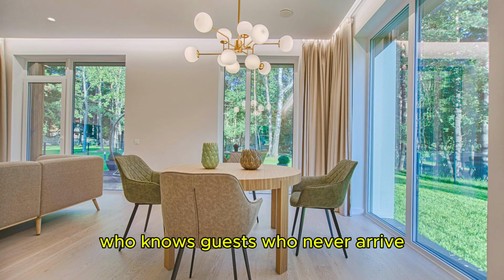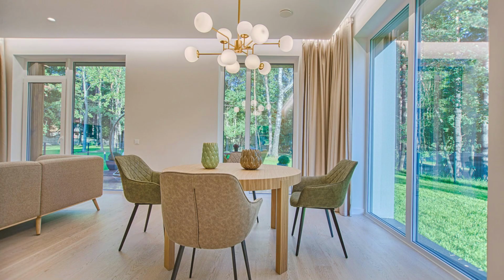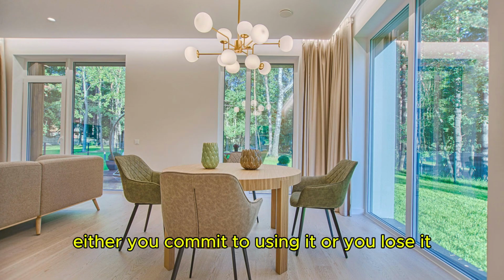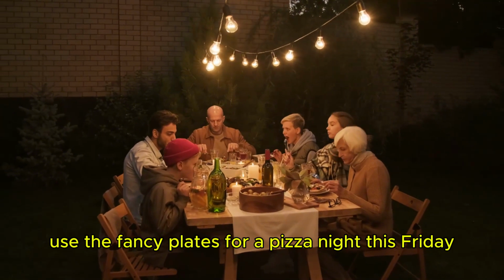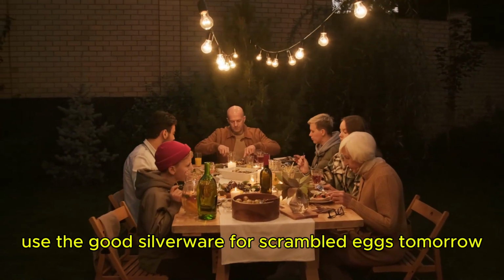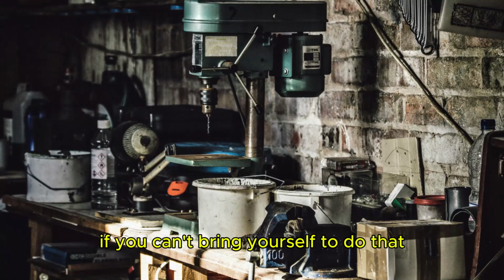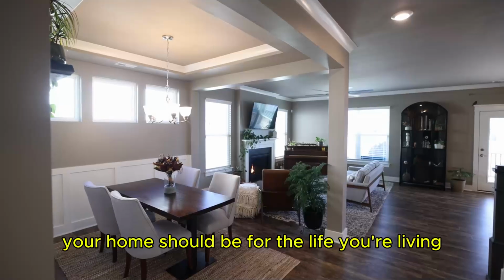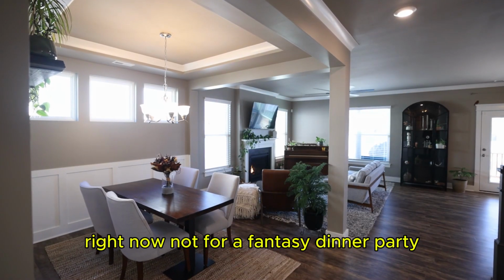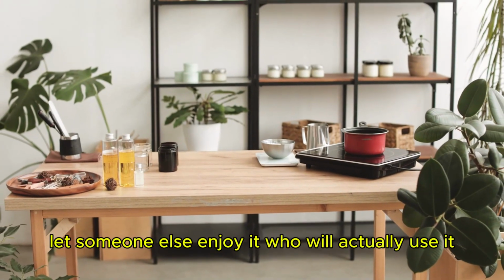Guests who never arrive. Here's the new rule, and trust me on this, it's liberating. Either you commit to using it or you lose it. I mean it. Use the fancy plates for a pizza night this Friday. Use the good silverware for scrambled eggs tomorrow. If you can't bring yourself to do that, if you don't actually love it, then it's just a dust collector. Your home should be for the life you're living right now, not for a fantasy dinner party. Let someone else enjoy it who will actually use it.